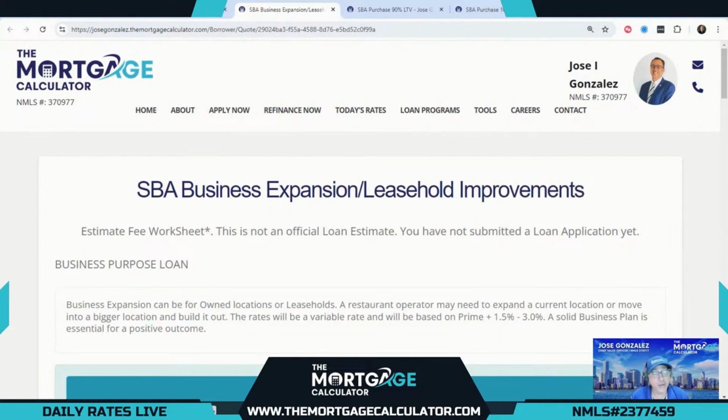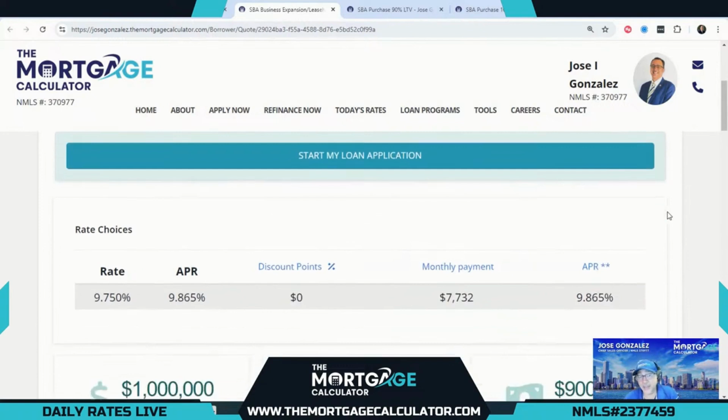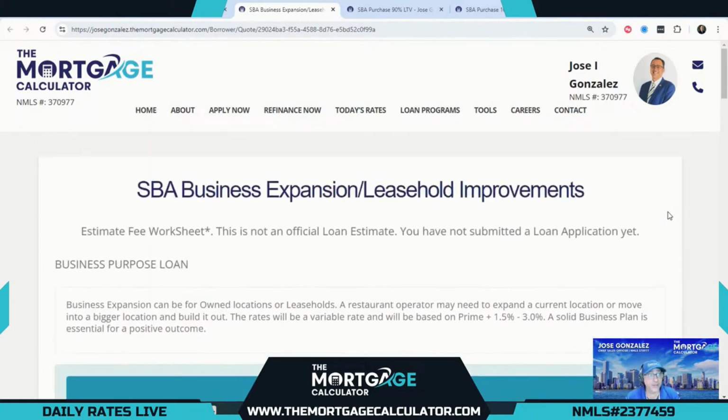So now this is what I mentioned to you, SBA business expansion or leasehold improvements, right? This is the one a lot of people aren't aware that you can do. Great option. Now, it's not going to be a 30-year term on these loans. They're usually going to be something like 20 years, right? But it is a great way to grow your business, and they do lend up to 90%, right? But in the case where there isn't real estate, they're just going to value the business.